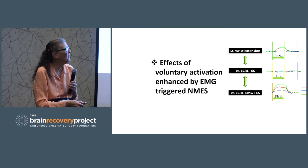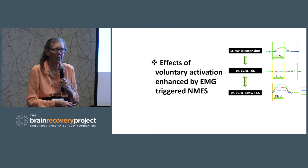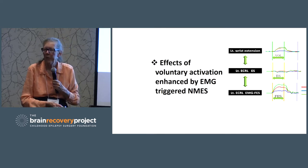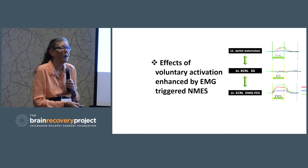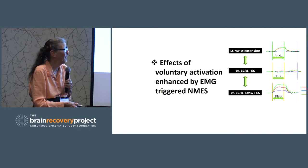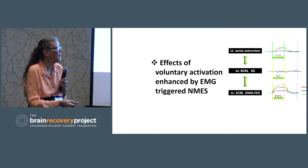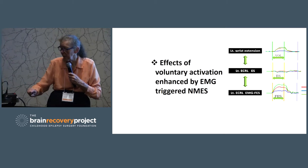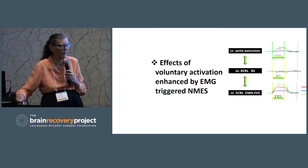So this is what we're trying to do when we're using stimulation as a motor control. We're trying to increase the brain's ability to activate the muscles that we're after. And we're kind of directing that activity with our electrical stimulation. Okay? So a combined voluntary and stimulated contraction is a lot more effective at increasing blood flow in the brain at the primary motor cortex.